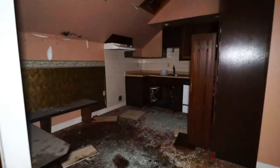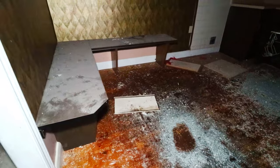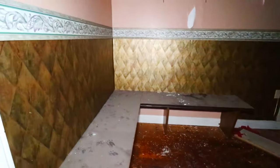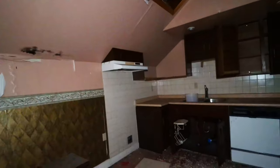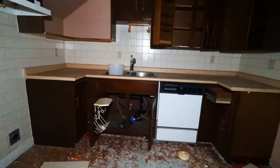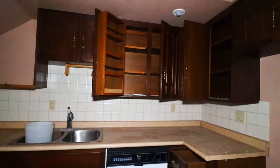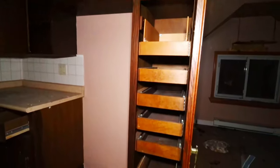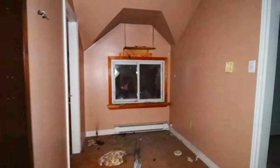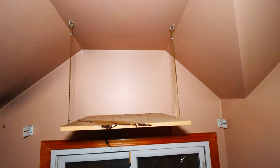And we've got another kitchen with a lot of smashed glass on the floor. Nice bench seats. Again, this wallpaper screams 90s. It had two skylights in the kitchen. That would have been nice. I'm imagining that's where all the broken glass came from. All the old wood cabinets. It looks like above this window, yeah, they had a TV.